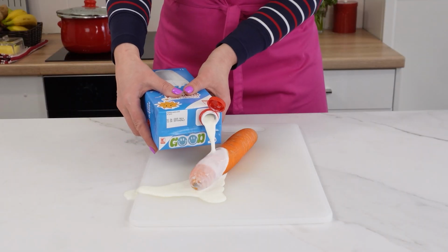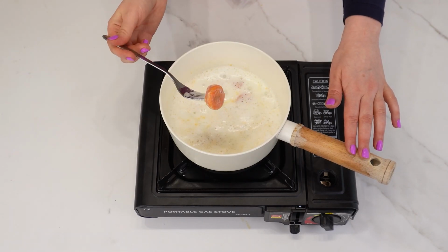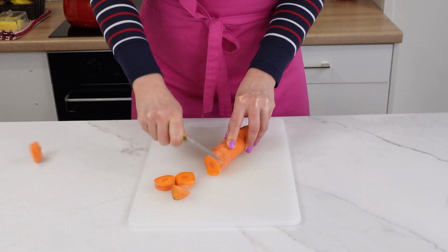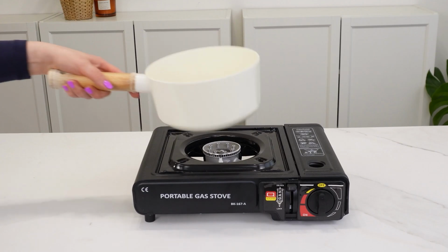Pour milk over the carrot. This is an old home remedy that my grandmother still uses today, and its preparation is incredibly simple. Start by cutting 1 carrot into smaller pieces. Carrots are rich in beta-carotene, which supports immunity and helps regenerate mucous membranes.